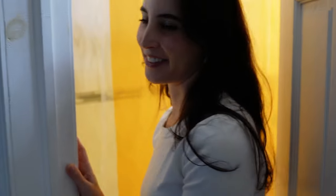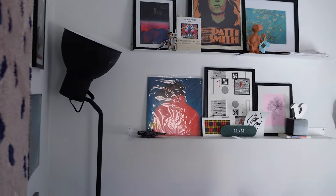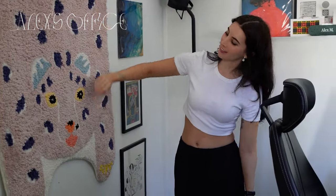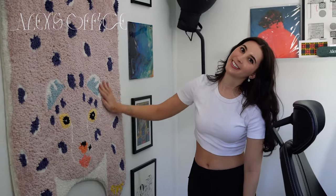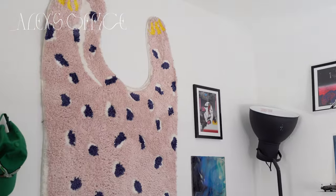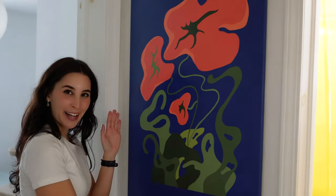And then right across from the bathroom is Alex's office. So this is where Alex works. We both work remotely, so it was important that we were able to find a place where we could each have our own office space, so we're not right on top of each other while we're working. This is my favorite thing in here, this cat wall rug. And this is Alex's newest painting. We just put it up today and I love it.